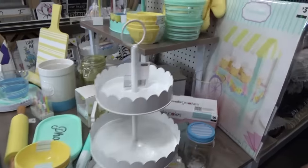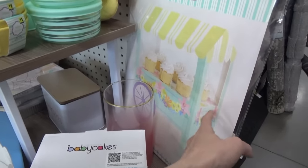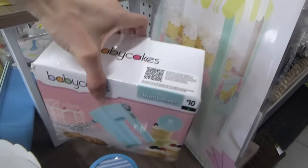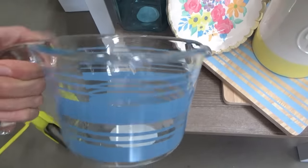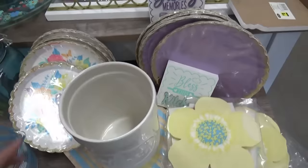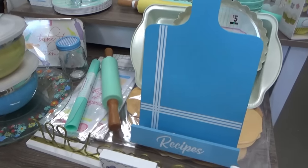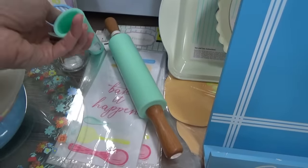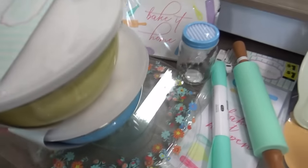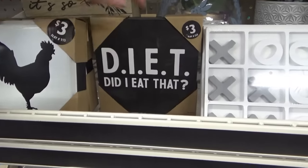We have some pretty things over here. Oh, look, they have a treat stand. That is cute. That would be cute for a party or something. A little tiny baby cakes hand mixer. That's cute. This is a pretty measuring cup there. Those are cute. Utensils. What does this say? Bless this kitchen. Recipe book stand. That's a pretty little turntable tray there. That's pretty. Diet. Did I eat that? That's funny.